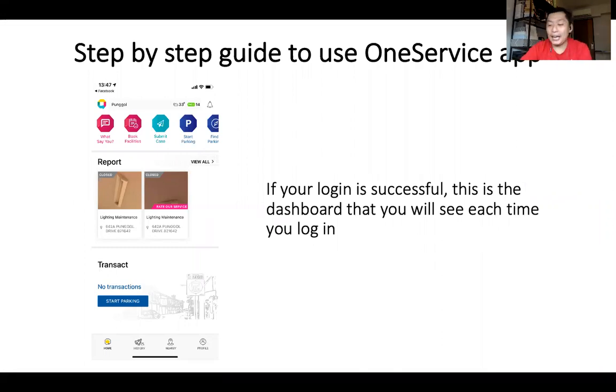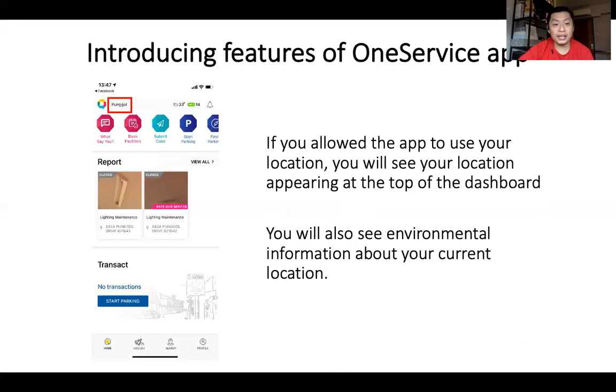So if you are staying at Choa Chu Kang, for example, then Choa Chu Kang will appear there. If you're staying at Clementi, you will see Clementi. I'm sorry, it doesn't show where you stay, but basically where you are right now, that location will be reflected there. If you're using the app at Ang Mo Kio, it will say Ang Mo Kio. If you are at Bedok, the top of the app will say Bedok, only if you have allowed the app to use your location.